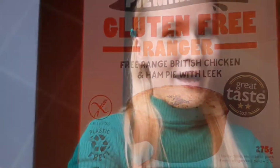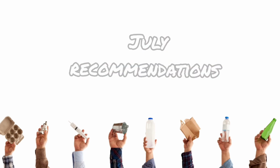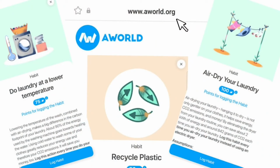Also, I have 2 apps that I would like to recommend because I've been using them throughout the month. The first one is the A-World app. Of course, I've been using that religiously. It is such a good app. I do get a little sad if I don't remember that day and then I can't go back, so that's a bit of a minus. And we have really been making a difference in the household. I've been flicking off lights, I've been taking shorter showers, we've been putting our washing machine in a different setting, and yeah, it's just made a big difference.